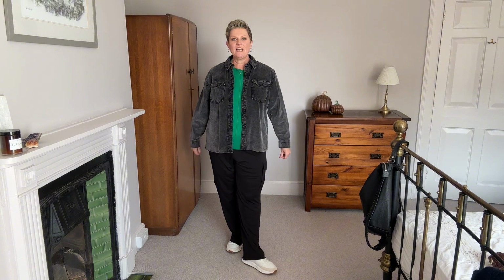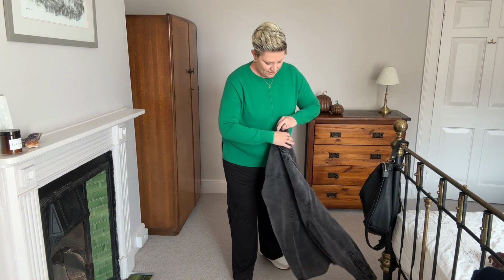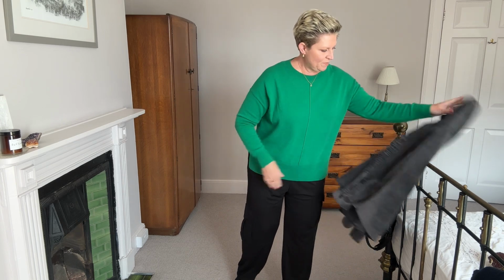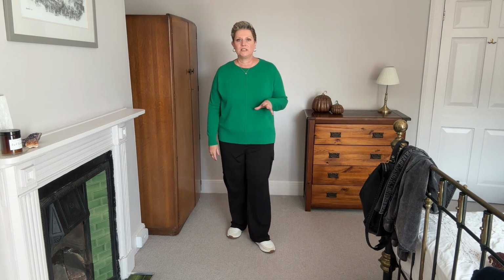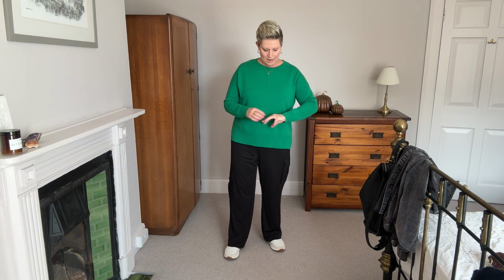Okay, so I'm going to do a quick outfit of the day. Okay, let's start. I'll take this jacket off. Right, I am going to start from the top this time. I normally start from the bottom. Let's just go back a little bit. So this is new this season. This is a jumper from Hobbs.